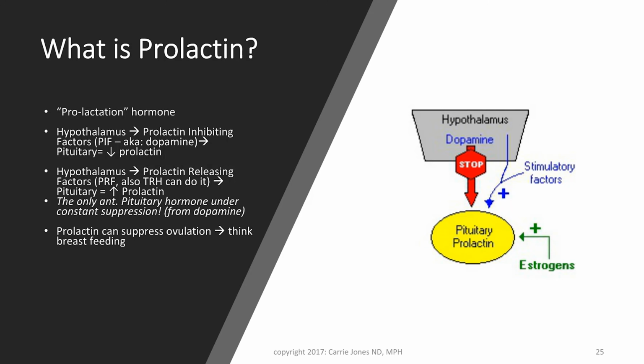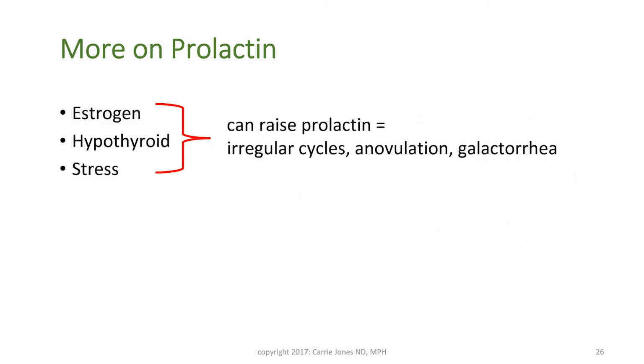And prolactin can suppress ovulation. So if you think about your patients that breastfeed, they don't tend to ovulate when they're breastfeeding regularly because prolactin suppresses ovulation, which of course then suppresses progesterone. But over time, as the breastfeeding gets less, then they start to ovulate again and their cycles resume.